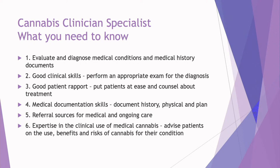If you don't document it, legally it didn't happen. So you have to document everything that you talked about, the advice and the informed consent, the risks and the benefits, why you're using cannabis, what conditions you're treating. Most states, as part of that Federation of State Medical Boards, also ask you to put in a treatment plan and referral sources for ongoing care. And then, of course, what we're going to learn about today, expertise in the clinical use of medical cannabis for a multitude of conditions.